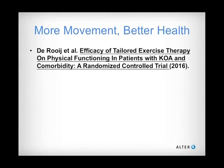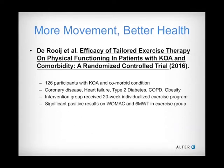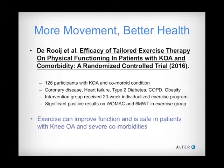In this study, also conducted in 2016, 126 participants that had knee OA, also comorbid conditions like heart conditions, diabetes, COPD, went through a 20-week individualized exercise program. They saw improvements in the WOMAC and the 6-minute walk test. And so the researchers saw that exercise can improve function and it's safe in patients with knee OA and severe comorbidities. So the key is to get people moving. If they can move better, function improves, and sometimes some of those other conditions will also improve.